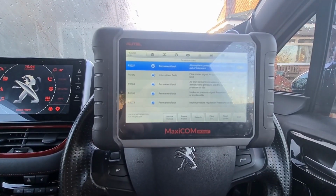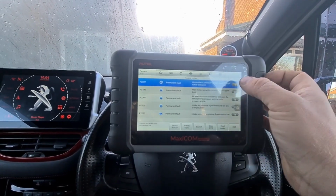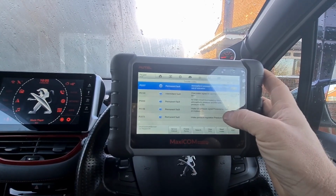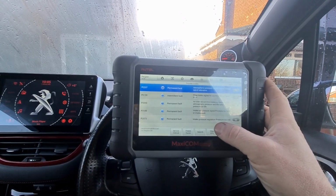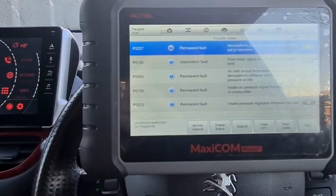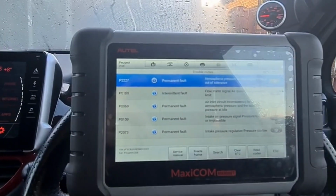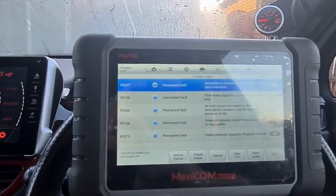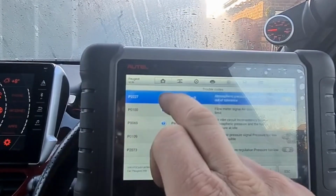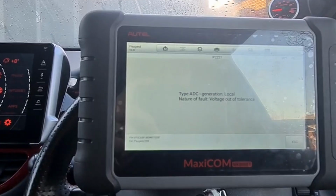Right, I think we've got our work cut out for us today. I wonder if all these could be linked. What are they? Are they all voltage ones? Voltage, flow meter, signal air quantity, pressure too low or implausible, intake pressure regulation pressure too low. Right. Yeah, these are all permanent bar that flow meter signal. That's intermittent. So this is the one where the Peugeot wanted to change the ECU. Local nature of fault, voltage out of tolerance.